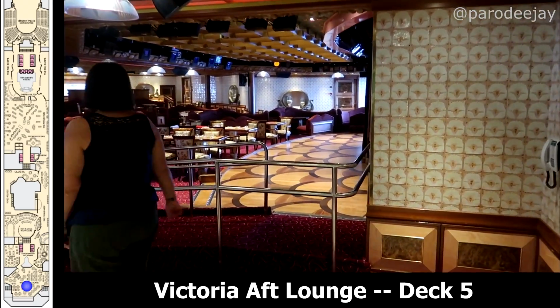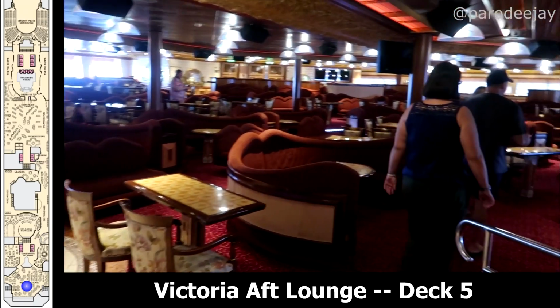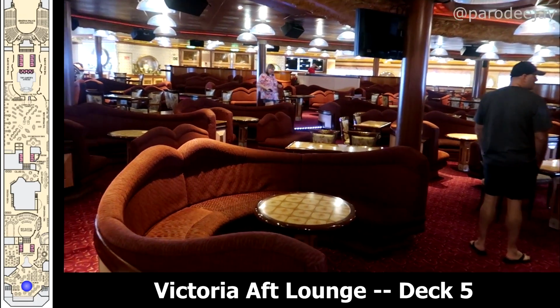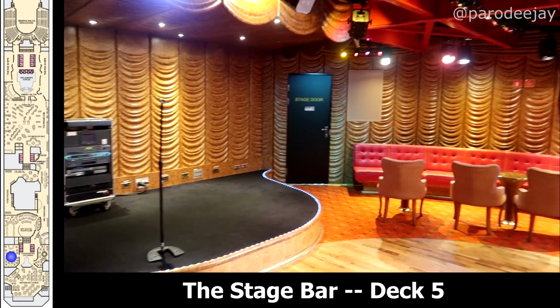So starting in the Victoria Lounge, which is the aft comedy lounge. They also had arts and crafts in here. Nice booths, chairs, comedy stage to your right as you enter. Nice big lounge for comedy, actually, which is good to see on ships these days. And the booths kind of look like lips.